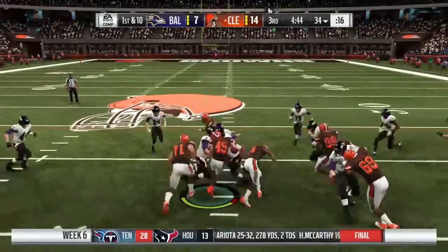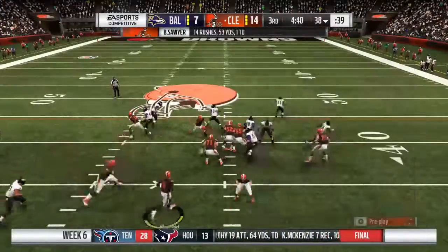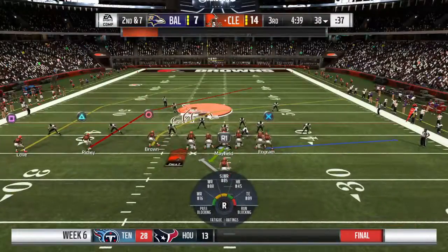And they'll try the ground game here with the running back. And he'll get this up to about the 38-yard line. A gain of 3, 2nd down.